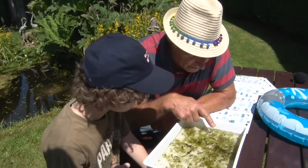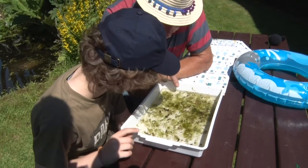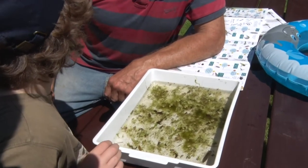Oh, look, there's a beetle. Where's he? Oh, there he is. Look, there he goes. It's like looking into another world, isn't it? Yeah. Have I got you into pond dipping? Yeah. Great stuff.